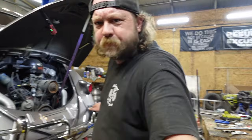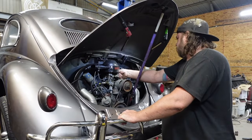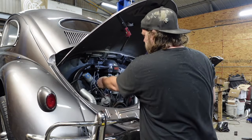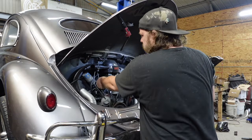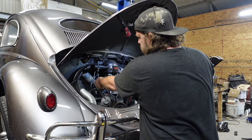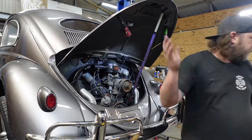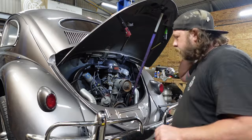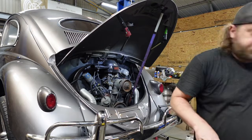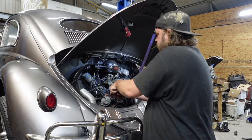What are you looking at? All right. Just undoing the electrical for the carb. I'll tell you immediately if it was me or not. Probably not. Nope, wasn't me. I typically cut these things off. Again, is it right? No. Do I care? Also no. Yell at me in the comments. I have not had an issue with cutting those off.